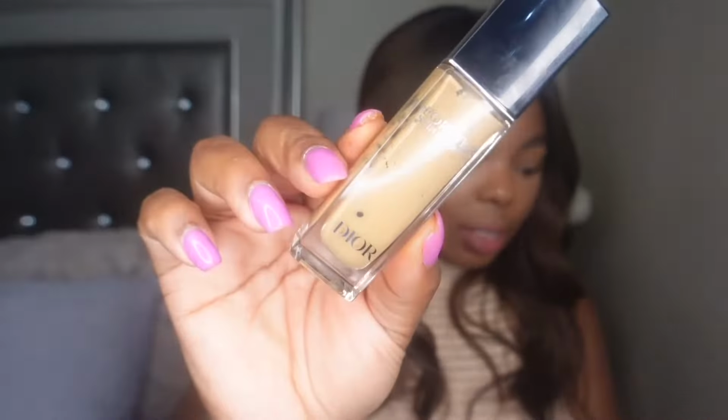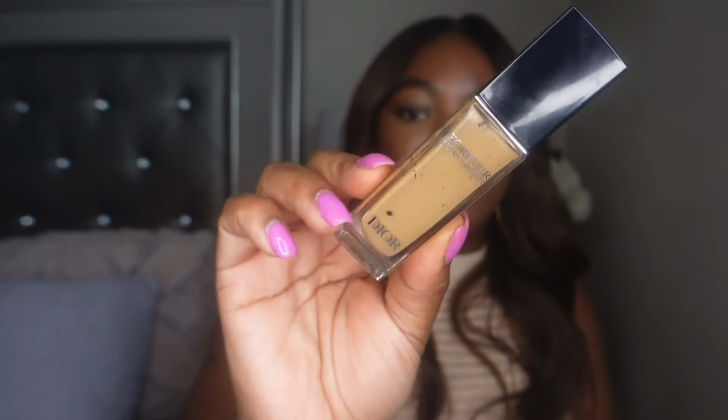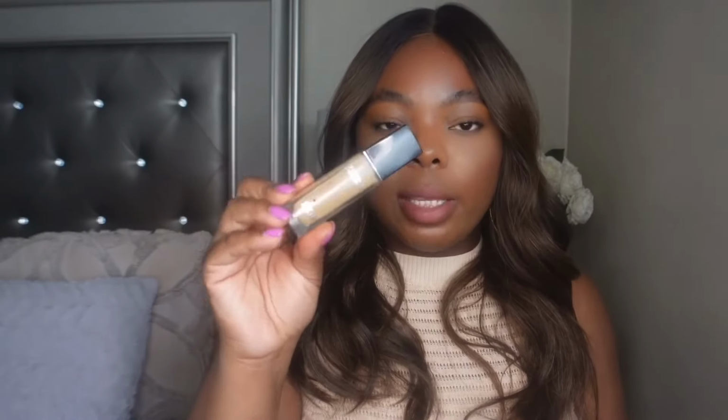Next concealer that has been one of my favorites for the last couple months. I've been using this one a lot, and this is from Dior. This is the Forever Skin Correct Full Coverage Concealer. I have the shade 4WO. This is the reformulated Dior concealer. As you see, I've been pretty much using the heck out of this.